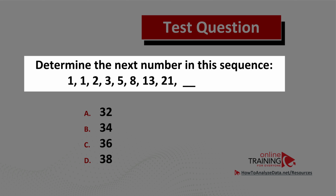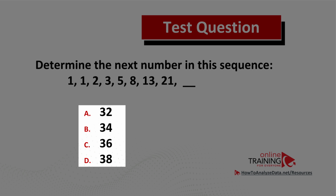And you have a series of numbers presented on the screen. 1, 1, 2, 3, 5, 8, 13, 21, and then the missing number that you need to figure out. You have 4 choices to pick from. Choice A, 32. Choice B, 34. Choice C, 36. And choice D, 38.